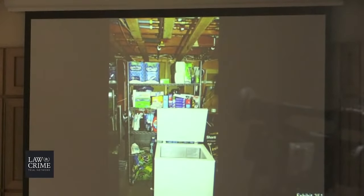Exhibit 251. How would you describe Exhibit 251? Exhibit 251 is a photograph of an open freezer that was located in the basement. Now, this freezer is against the west wall of the basement, and it is adjacent to the stairs that descend from the office area. And this basement, how would you describe the basement in general? Is it one big room, kind of two little rooms, something else?